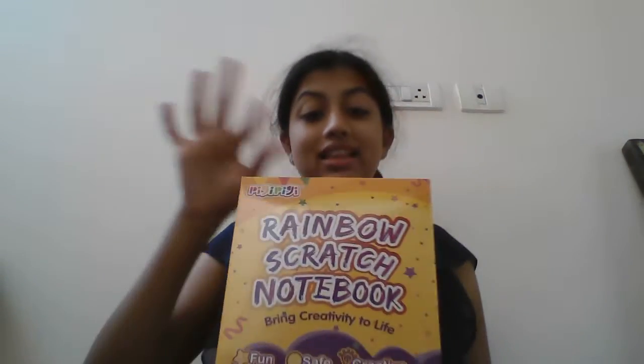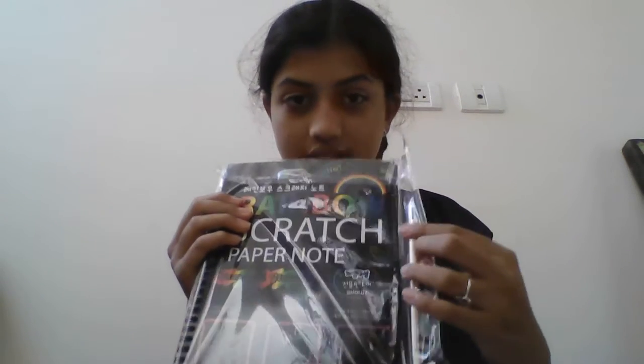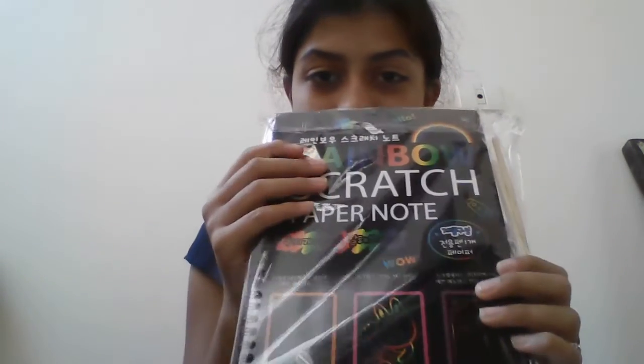And last but not the least, we have this. It's this rainbow scrapbook. Bring creativity to life. It's so beautiful. Let's open this up and see what's inside. Oh my god. So the sticks fell off, because this is cut. But it's okay! We can put them back in and seal it so it won't fall again. So we have those, and we have two scrapbooks in this. So let's open them and see how they look.